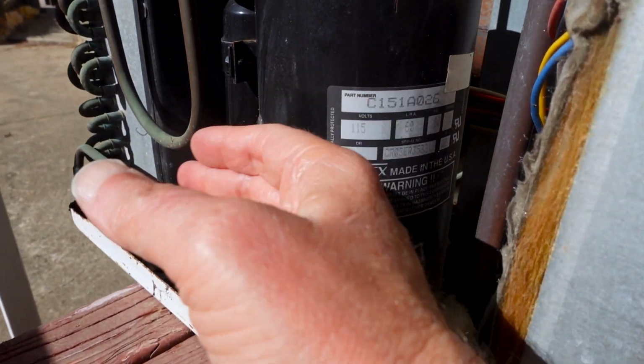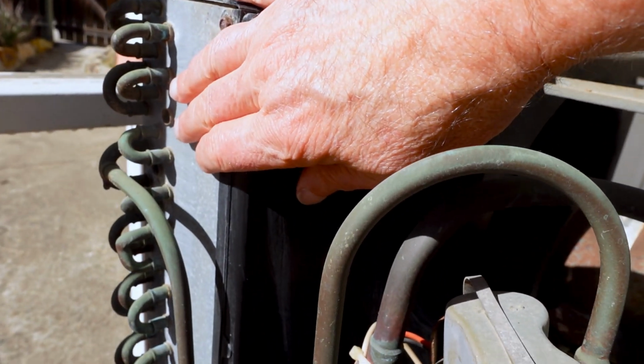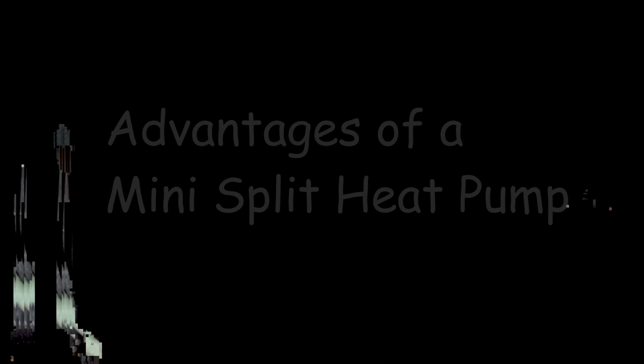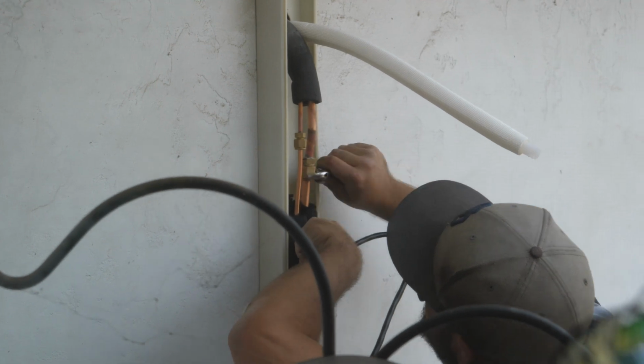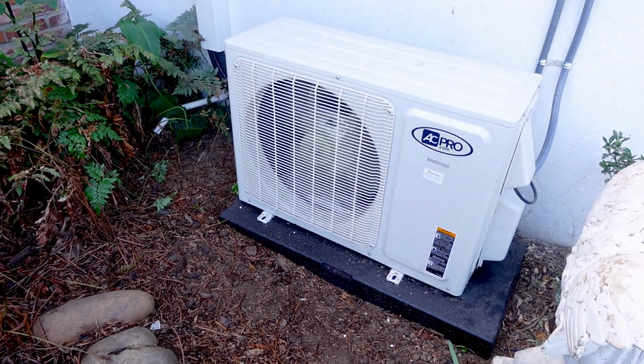Okay, this is the compressor. This compressor is a single speed. The hot side over here is the condenser side, and the radiator in the front is the evaporator side. So this is what gets cold, and this side gets hot. The modern mini splits are a lot more sophisticated than this old window air conditioner. The two radiators here are actually separated by refrigerant lines, and you can put them up inside in the wall, and it allows you to move the noisy compressor and the condenser to the outside where you won't hear it.